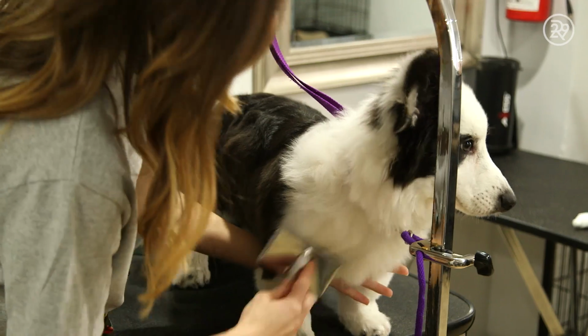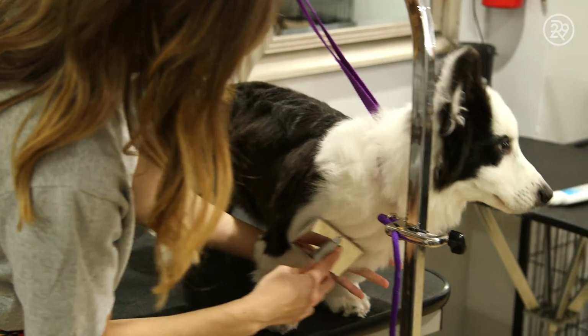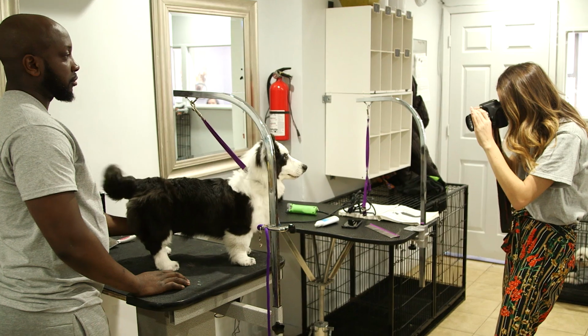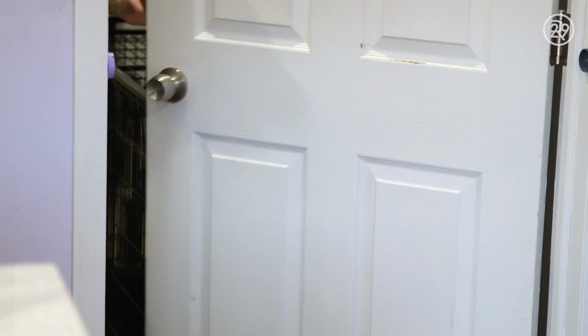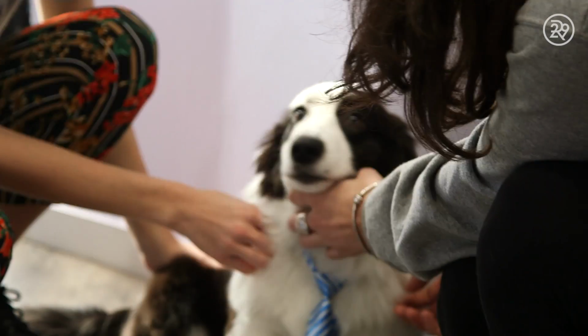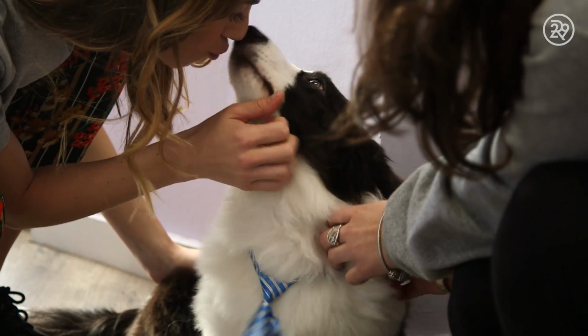By the end of the process, Bow Bow was looking fabulous. We put him in a little tie, took some final pics of him, and then passed him back to his mama. Mommy! Mommy!